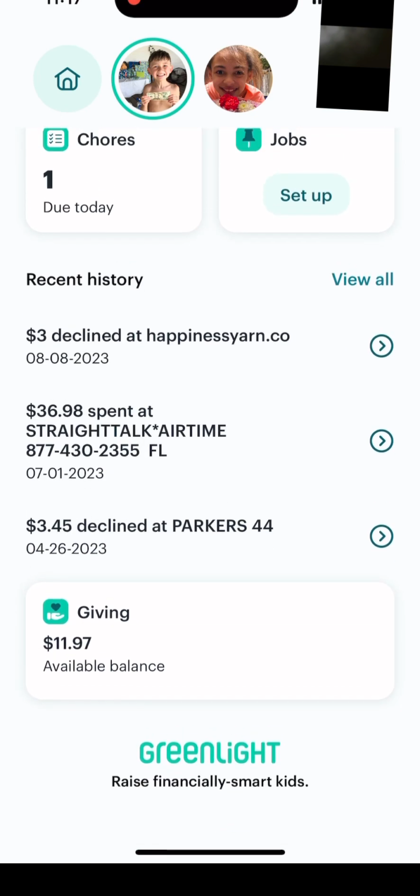I declined it myself. Anytime they go to purchase something at a store, it'll pop up. You can set it up to where every time they try to buy something, it will ask you first. And if you don't want it set up like that, you can just give them complete control as far as spending, and you can allow them to spend their money anywhere they want.